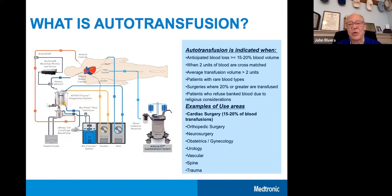We do have patients with rare blood types. If it is an urgent scenario and we do not have that rare blood type immediately available in the hospital, then we have absolutely no choice but to perform autotransfusion. Of course, cardiac surgery is one of several surgeries where 20% or greater of the patients are being transfused. With blood management programs, they are dropping that participation in receiving allogeneic blood.